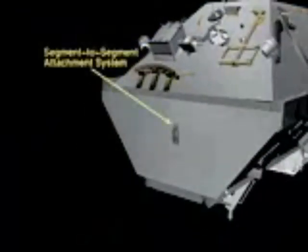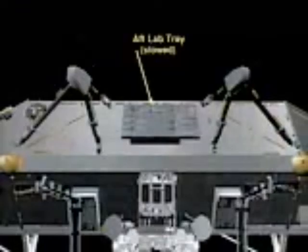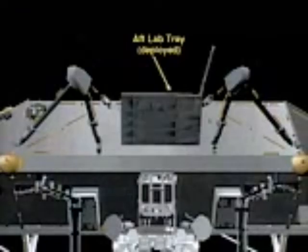Also for 9A, we have our segment-to-segment attachment structure. This is a simple capture claw and arrangement to pull in the 2 truss elements and snug them up against S0. The aft lab tray contains many of our services between the lab and the S0. This is also deployed on EVA-1. And the little stanchion you see off to the side there carries services down to the node as well.